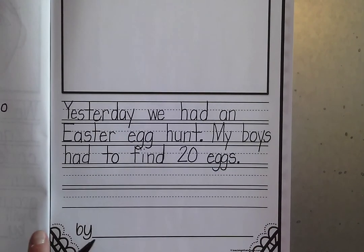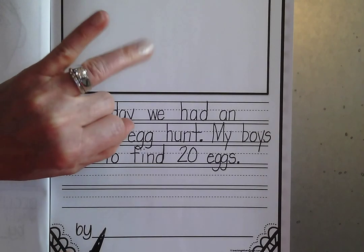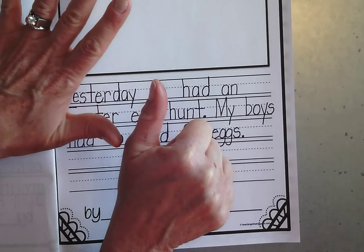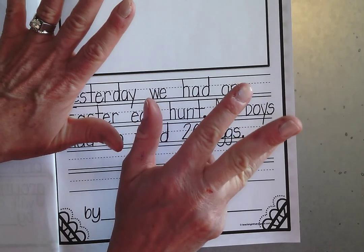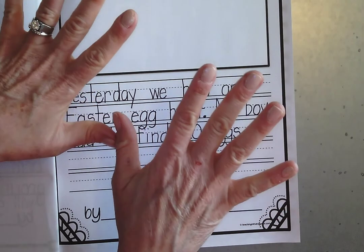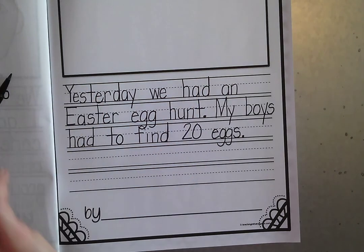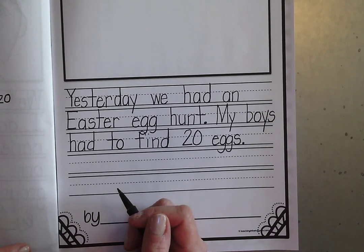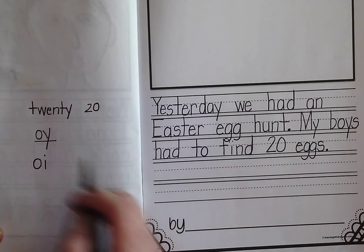Now, I want to tell you how they were feeling because they were smiling and laughing and having fun. So I think I'm going to write, they were happy to find candy and money in the eggs. So 10 and one more, 11 words.